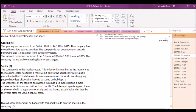Basically, obviously, people have less income. If you have less income, you start to only spend money on the things you need, and you forgo your holidays to the Caribbean and so forth. So there'll probably be less people coming to Ireland over the next couple of years if the economy takes a big hit around the world. The weakness of the sterling against the euro has also made Ireland a more expensive destination for visitors from the UK.